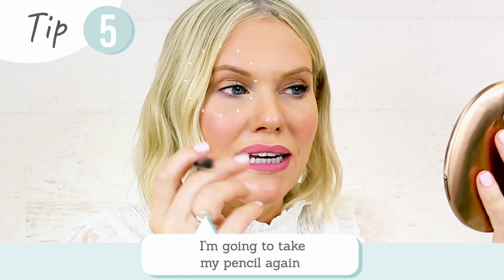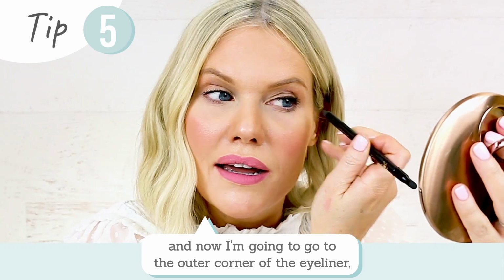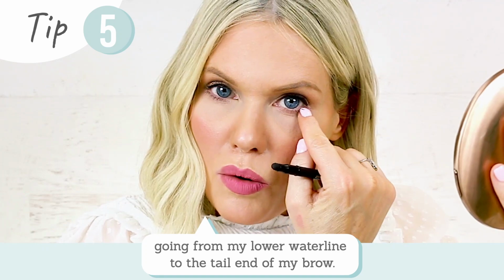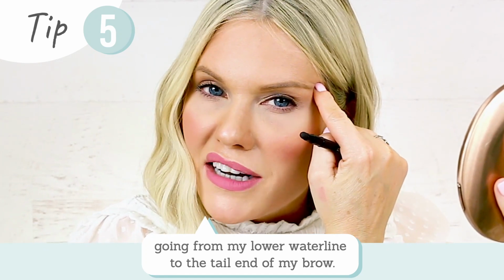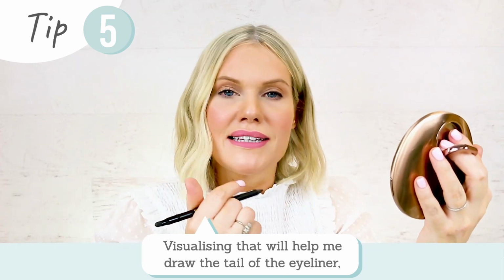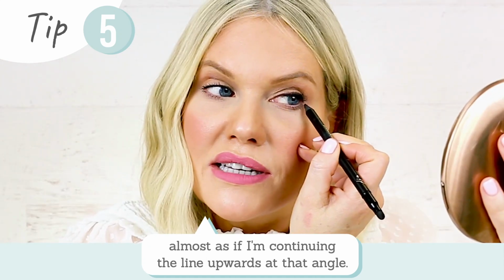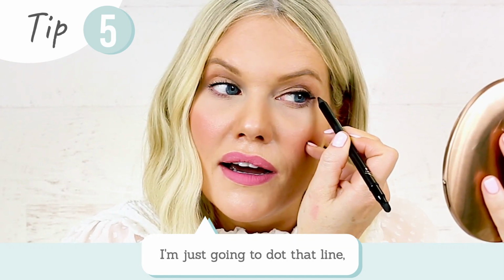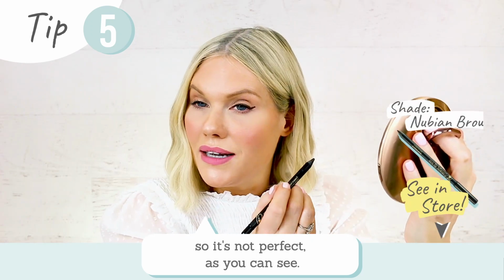And then I'm going to take my pencil again, and now I'm going to go to the outer corner of the eyeliner, and I'm going to imagine that there's a line going from my bottom waterline here to the top of the end of my brow here, so it almost smiles upwards. Visualizing that is going to help me draw the tail of the eyeliner, because I want to continue the line upwards in that angle. And I'm just going to dot that line. So it's not perfect, as you can see.